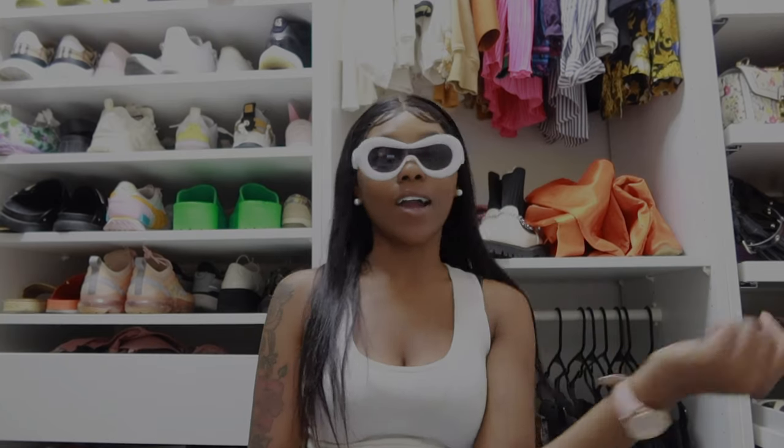But y'all, I hope I put you on. I hope I really put you on. That is it. We on our last one. You know, I gotta save the best for last because this is one of my favorite ones in my closet. That's why I really like these shades. They really fire. I love them.